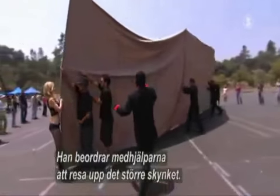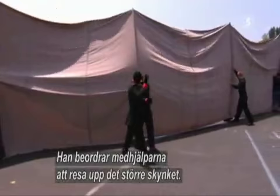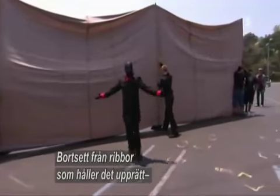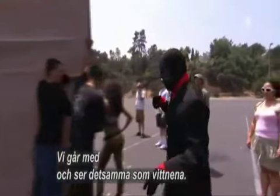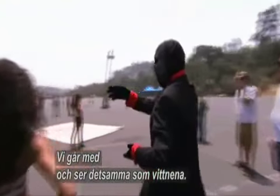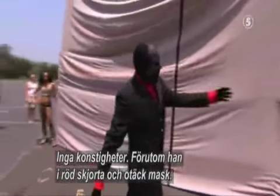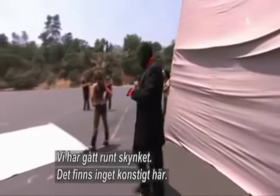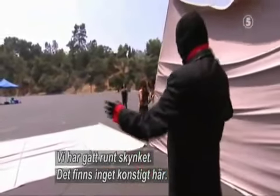He gives some instructions to his assistants, commanding them to raise the larger of the 2 sheets. We can see that aside from some long poles that are sewn inside to hold it upright, the sheet does not appear to be gimmicked in any way. We continue our walk with the magician, seeing exactly what the witnesses see. Nothing unusual here, other than a man in a red shirt and a scary black mask. We've now walked to the other side of the sheet. There's nothing extraordinary to report here.